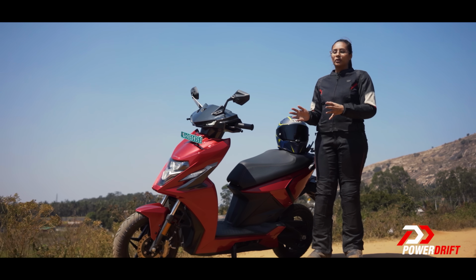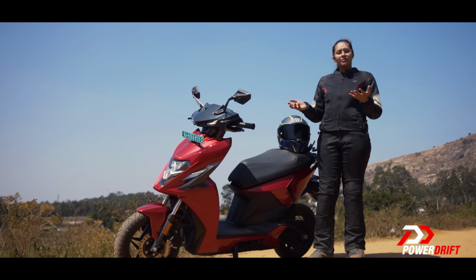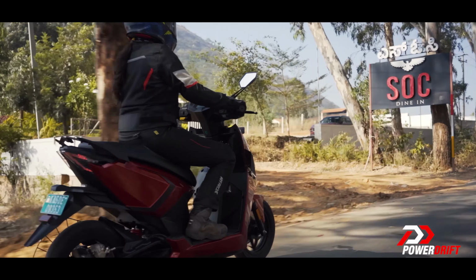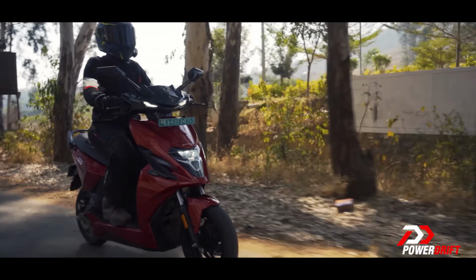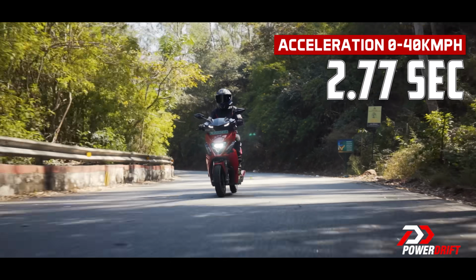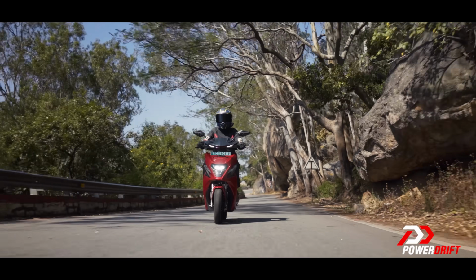Well, we will only be able to test the range once we get the scooter back in Pune. But for now, these numbers are very impressive on paper. But how do these numbers add up? From the moment you open the throttle, the Simple One feels fast and accelerates just like an EV should. The response is quite smooth and there is no sense of throttle lag at all.